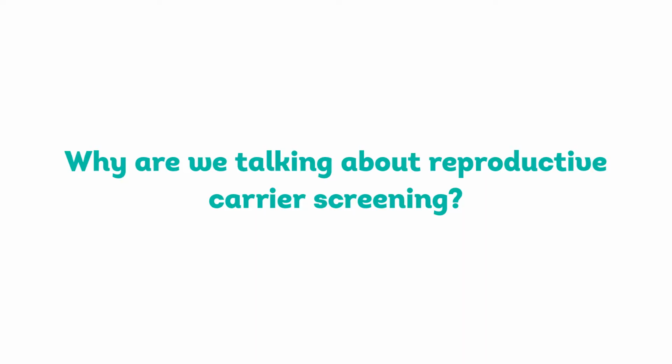The aim of reproductive carrier screening is to identify couples who have a chance of having a child with a genetic condition prior to them falling pregnant. A proportion of couples, maybe 1 in 40, have a chance of having a child with a genetic condition.